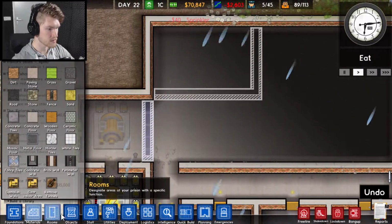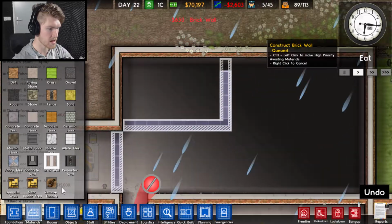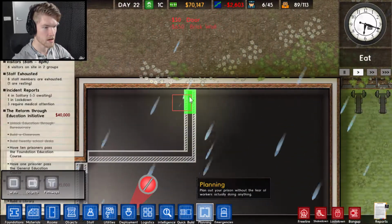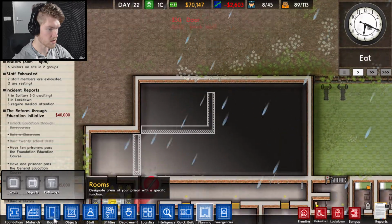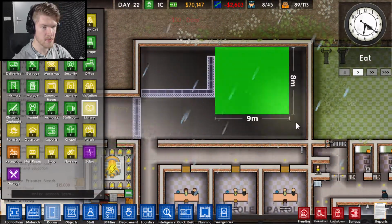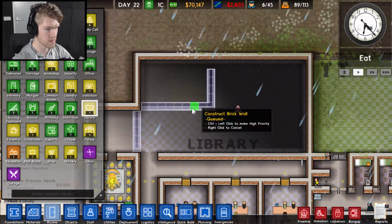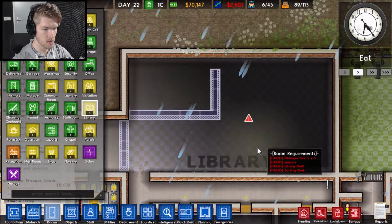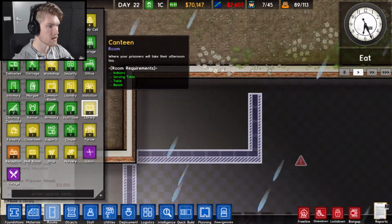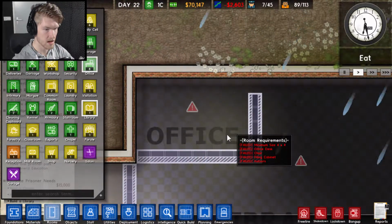Okay, so we want brick walls all around here and there, and then there's going to be a little door right there, which is actually going to go into this guy's office. So rooms-wise, this is going to be the library. There you go, perfect. And over here as well. That's one big-ass library. It's indoors, which it should be. There you go. And this is going to be an office. Which is there. Great. This is going to be an office.